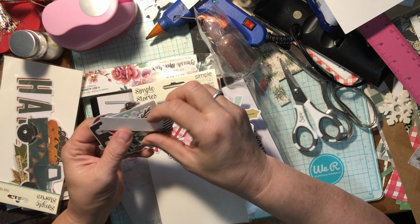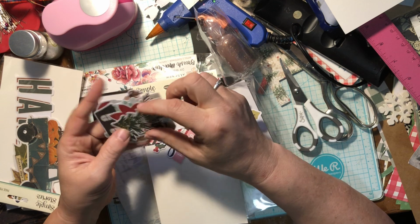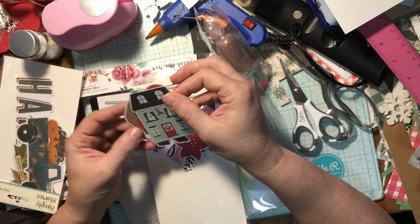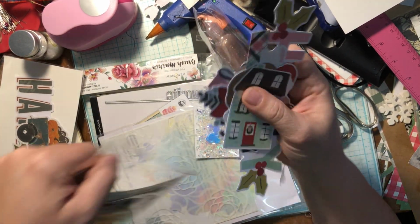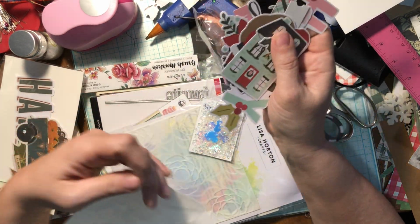Ho, ho, ho. Got a ticket. Christmas tree. These will be great for layering. I don't have a lot of stuff like this. I probably do, actually. Probably lying to myself right now. I don't have any of that. No, give me more. I probably have plenty.